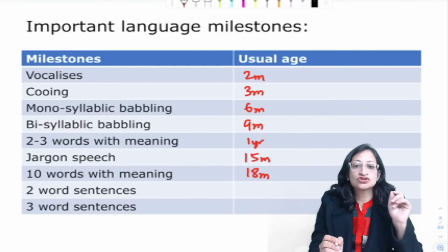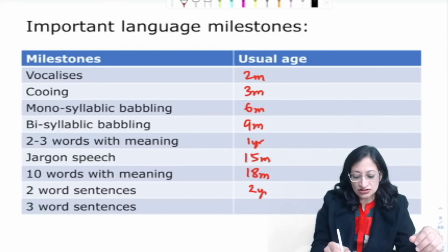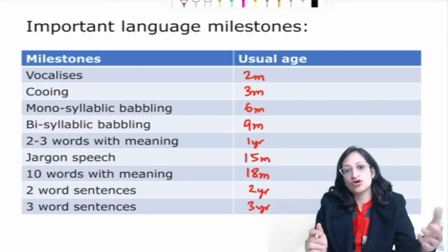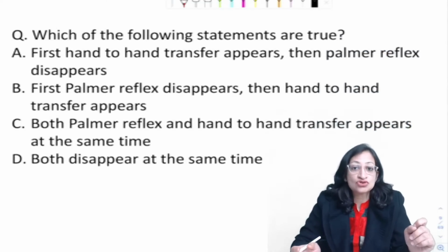2-word sentences. So remember, the number of words put in sentences is approximately equal to age in years. So 2-word sentences at 2 years of age, 3-word sentences at 3 years of age, and so on. And the child is able to tell a story or a poem or sing a song by around 4 years of age, right?